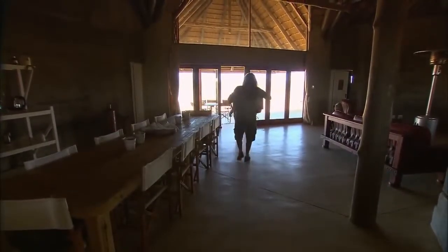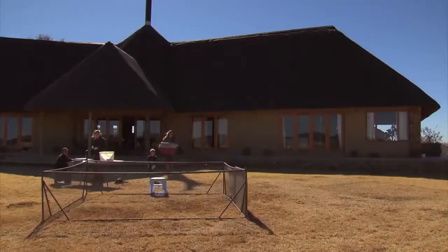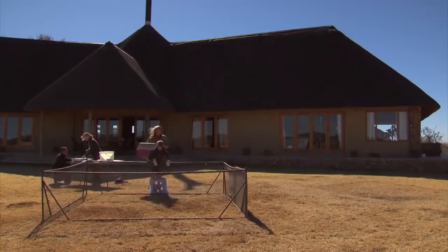They are put into a transport crate and taken outside to an enclosure where they can feed and frolic in the sunshine. If they were living in a den in the wild, they would also come out when the pack returns from hunting and the adult dogs feed them.